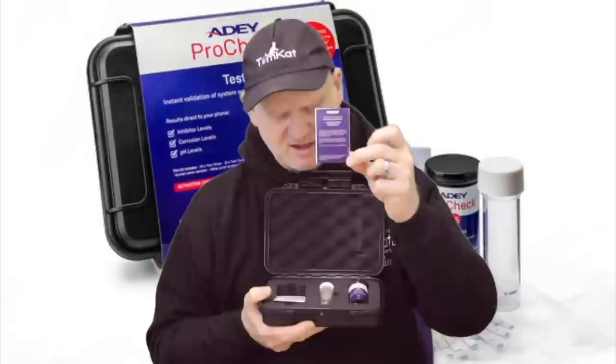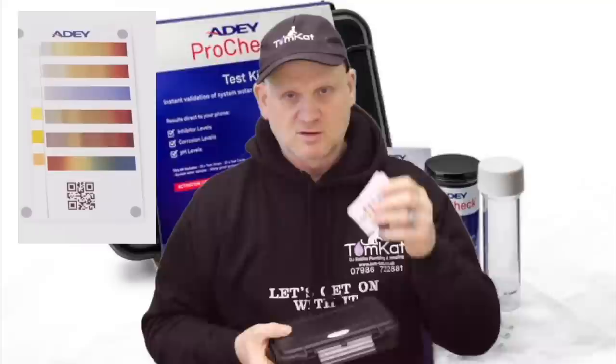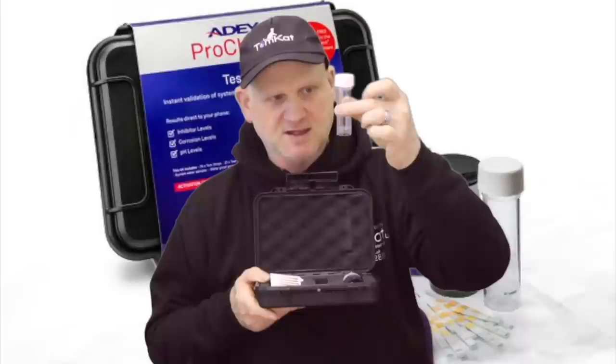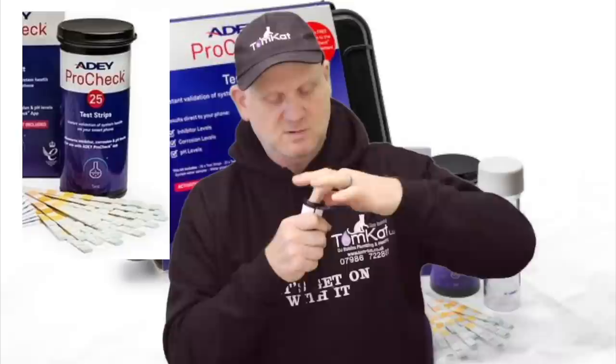Then we've got these cards, and these cards are reusable. And they give you quite a few anyway. How many did it give us? So we've got 10 cards. And like I say, these are reusable. We have a clear tube for taking our samples. Also, you could use a turbidity tube, I believe, to take your samples, but we'll have a look at that in a minute. And then what we've got in here is the test strips. I don't know how many. We've got 25 test strips in here.